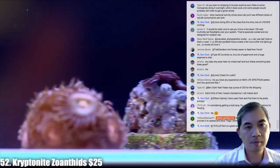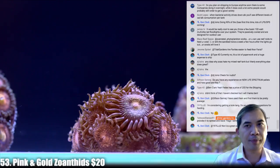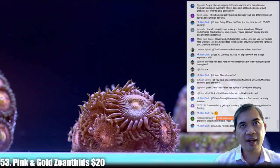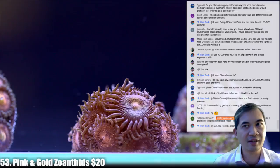Considering getting a coal tang, any suggestions for feeding? With any kind of tang, the best thing you can do is put an algae clip in there for them every day. And then anything else you feed the tank for any of the other inhabitants, the tangs will be pretty happy to nibble on that as well. But I think the real key is to always have some fresh nori available for them. They're pretty much constant herbivores.